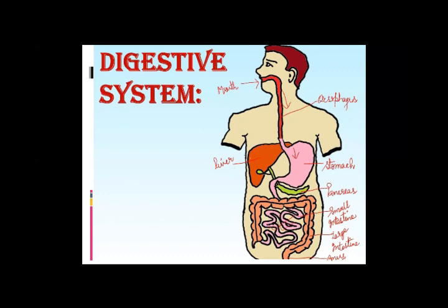And here, this is the liver, which releases bile juice in this small intestine, and the pancreas releases pancreatic juice. These help in the process of digestion inside the small intestine, thereby releasing the nutrients. These nutrients are absorbed by the surface walls of the small intestine, and from there they are passed on to different body parts with the help of blood.